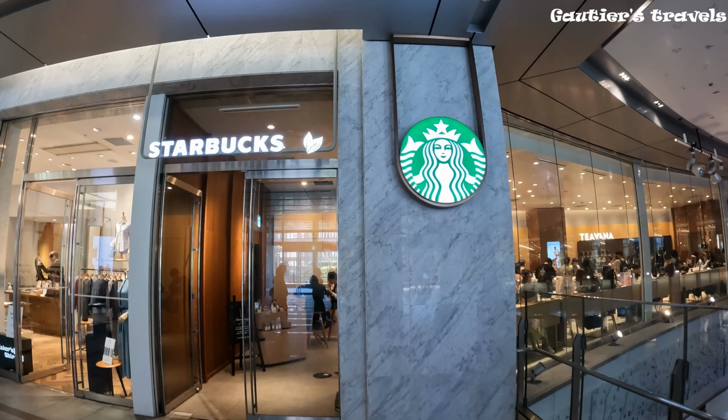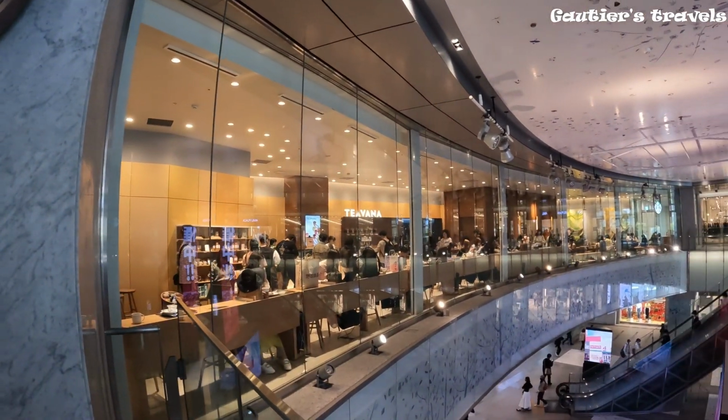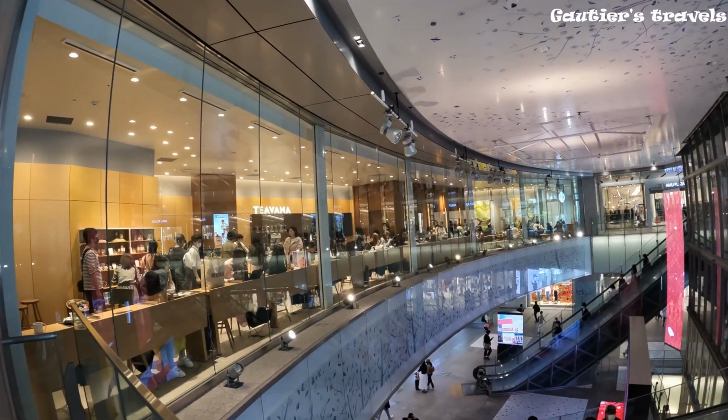Check out this huge Starbucks in Fukuoka, Japan, packed with people. Looks like Starbucks is very popular in Japan.